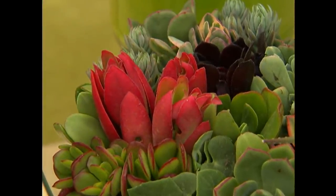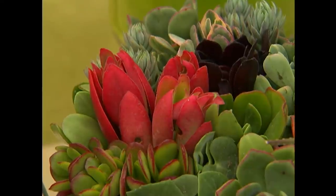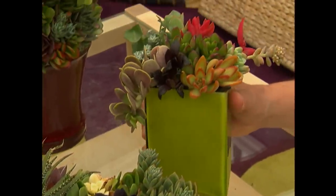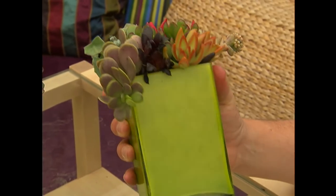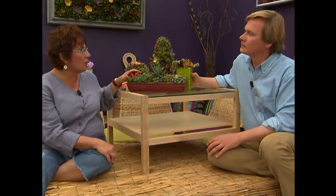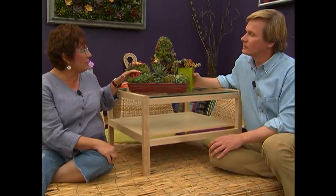Well, it's a little garden. It's a little garden in a box. In a dish. And these, I think these are so beautiful. I love the chartreuse glass. But as you can see, there's no drain hole. You know, I use lots of containers that don't have any holes in them because they are succulents. You don't need to water them much. And I don't want to be limited.